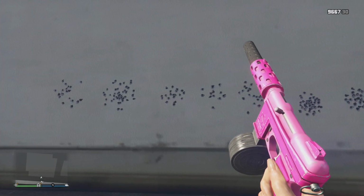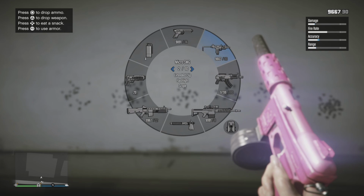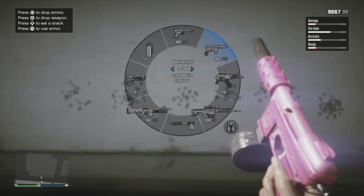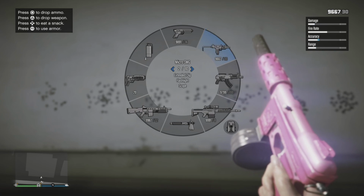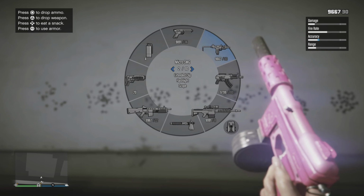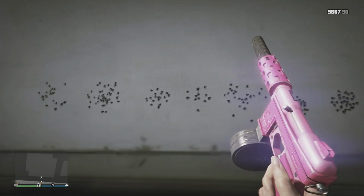use for drive-bys. The micro SMG has a much higher fire rate, but the machine pistol has slightly more damage, at least in terms of the in-game stats anyway. Stat bars are a bit deceptive though. The micro SMG definitely shoots faster than the machine pistol, but it says the machine pistol has a higher stat.